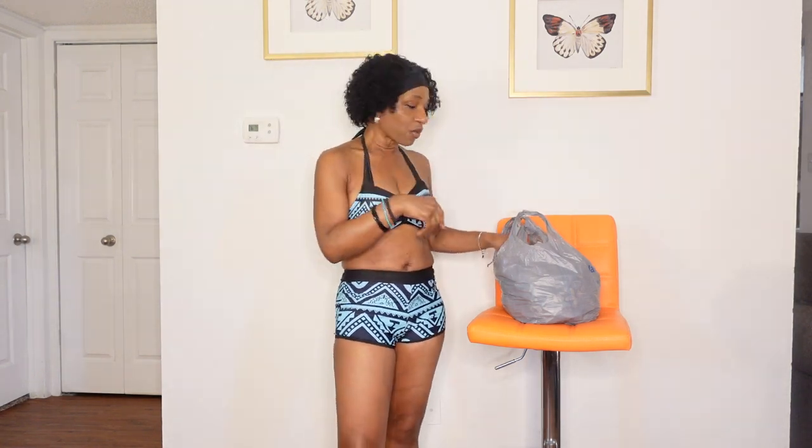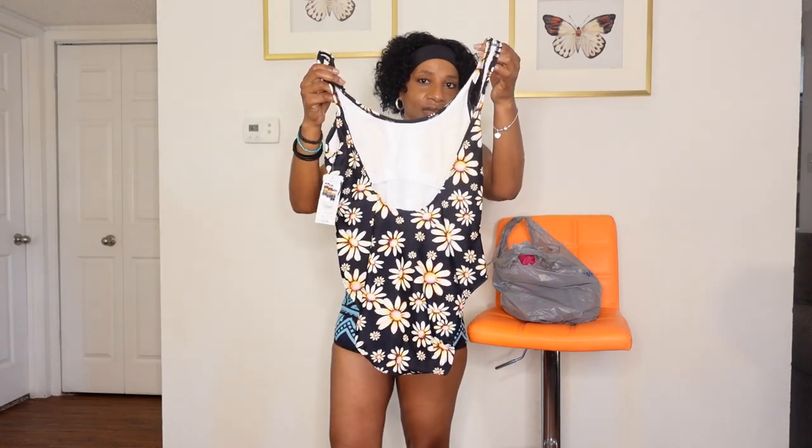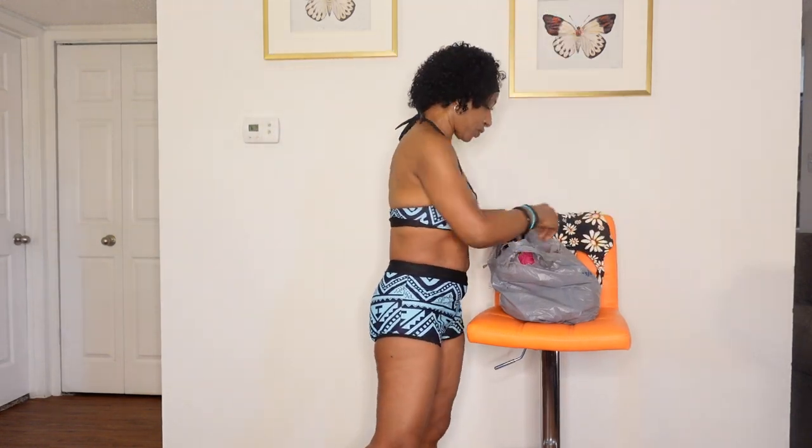Let's go. Let me show y'all what I got here. So this first one, this is beautiful. I love it. I like the colors. I like the flowers. They have yellow, black, pink flowers in this one. And this is the back of this one. Also, they did not have this in a small or a medium, so I really wanted to try it on, because if I like it, I can probably go to another Walmart to see if they have it. So this right here is a size large, and the price is $13.98. Okay, so that's the first one.